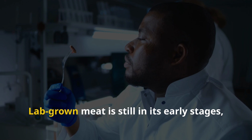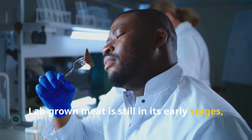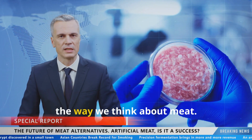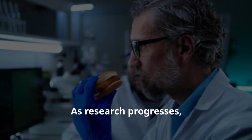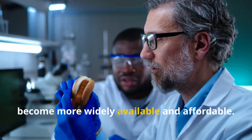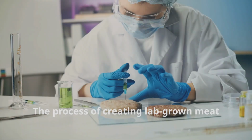value. Lab-grown meat is still in its early stages, but it has the potential to revolutionize the way we think about meat. As research progresses, we can expect to see lab-grown meat become more widely available and affordable.